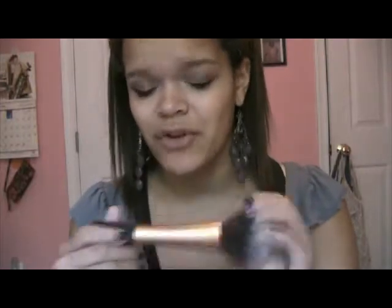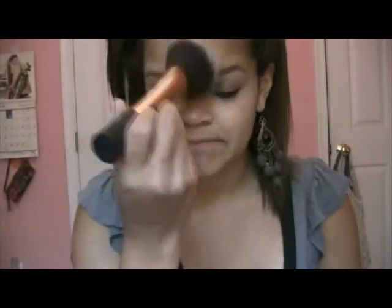I don't know if you can have Holy Grail brushes because it's not a product that you rebuy. But if you could have a Holy Grail brush, this will definitely be it for me. It's humongous, as you can see. It's like half of my forehead or half of my cheek. I dip into my powder and go like this, and I can cover my face in like 5 minutes.